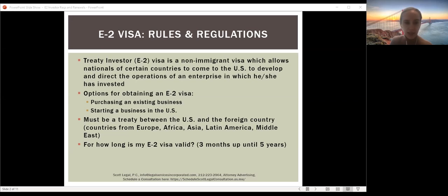And then the second option, as I already mentioned, for how you can qualify for an E-2 visa is if you start your own company in the US. So this is going to be a startup, and you would be setting up a company in the US and investing in the new company and buying anything that the new company needs to start operations in the US.